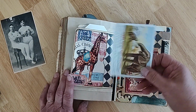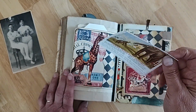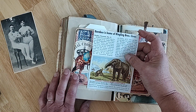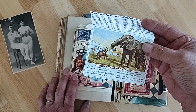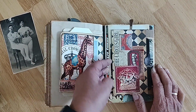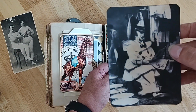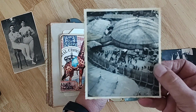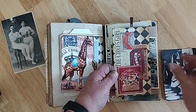So then I have a pocket here of an article. Yeah, there we go. Baraboo is home of Ringling Brothers Circus, and Jumbo feeds baby Castoria. Just interesting facts, things like that. So here we have a pocket, and we have another clown. Here is the big top and the people there, and that just goes right in this pocket.